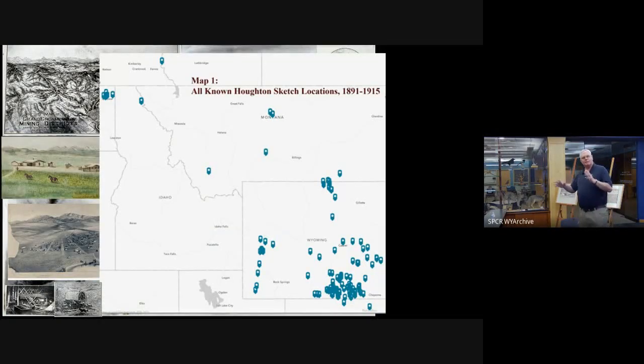And one of the things I did in the book that I've been really trying to work on is to figure out where all of the sketches depict, and then to get a sense of where he went from place to place, as well as trying to get a sense of where his core work was done. And I'll talk a little bit about the process of finding locations for these as well in the presentation.